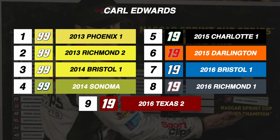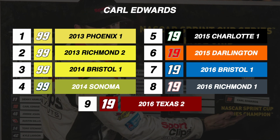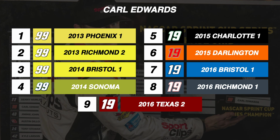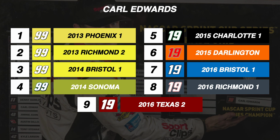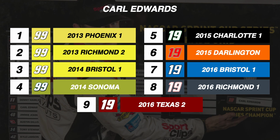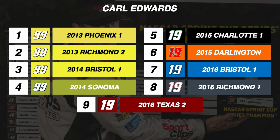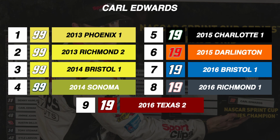Equaling him at 9 is another guy who won for 2 teams, and that is Carl Edwards. 4 of these wins came in the number 99 car for Roush Fenway Racing, 2013 Phoenix, 2013 Richmond, 2014 Bristol, and his final win for Roush at Sonoma in 2014. He moved over to Gibbs for 2015, where he won twice, Charlotte and Darlington, before adding 3 more wins in 2016 at Bristol, Richmond, and Texas. It'd be pretty cool to see how high he could have got on this list had he not stepped away at the end of 2016.